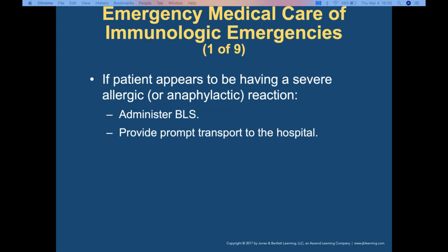If a patient appears to be having a severe reaction, administer BLS care and provide transport to the hospital. It's one of those load and goes. Let's hurry up and go. I don't want to have to wait any longer because I don't want to have to work a code.